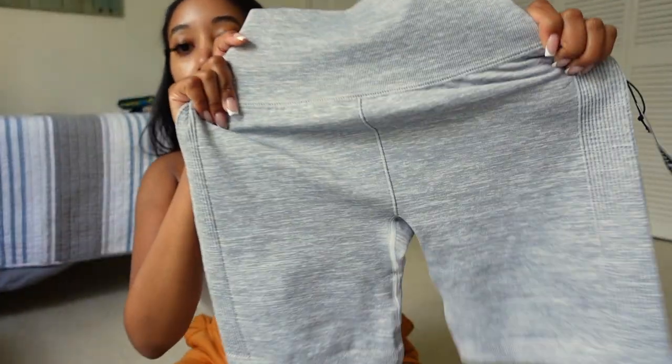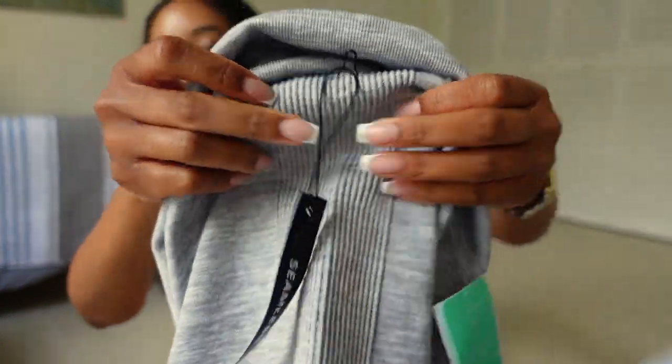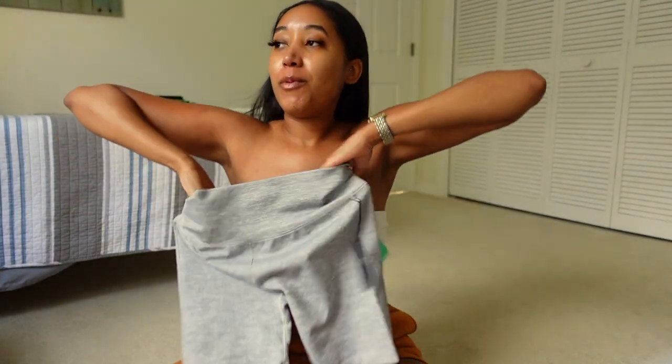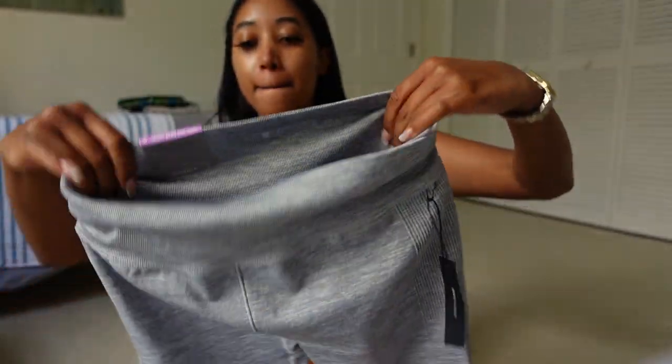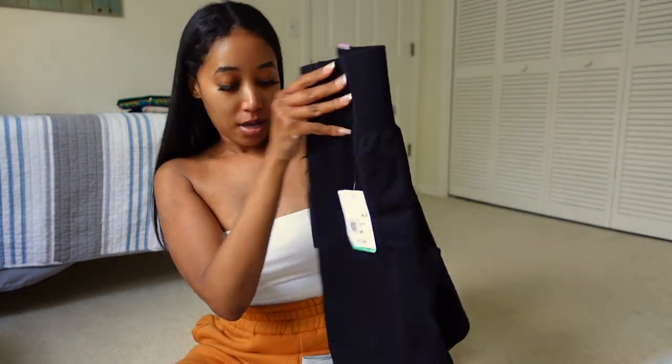I figured I could just run errands in these, and they have like ribs right here, and I feel like they would just hold me in. I'm hoping that they stretch. Yeah, they do stretch, and they're nice and thick on the inside. So I picked these up in gray, and then also in black. These are a medium as well.